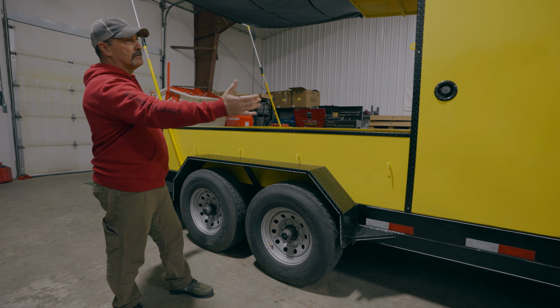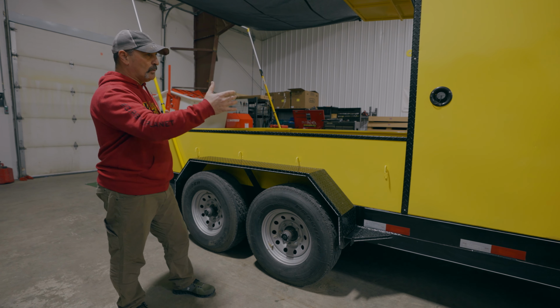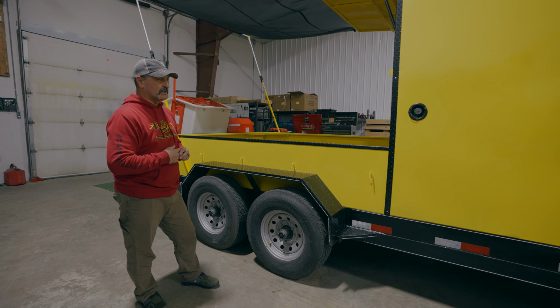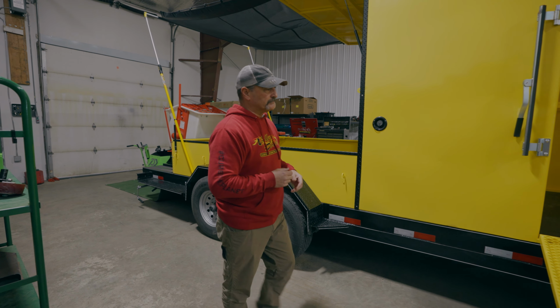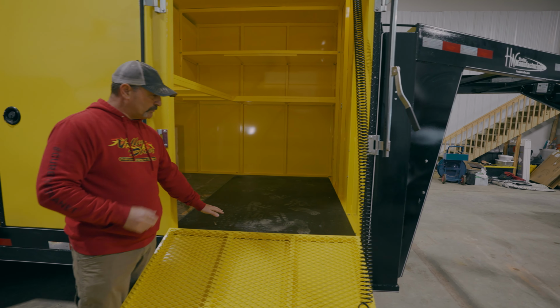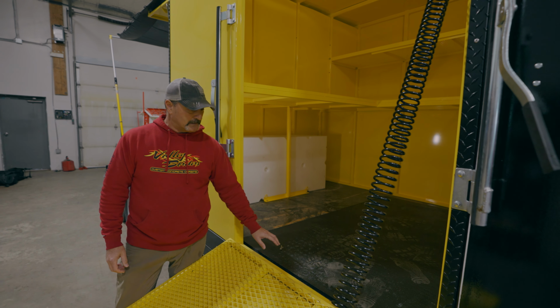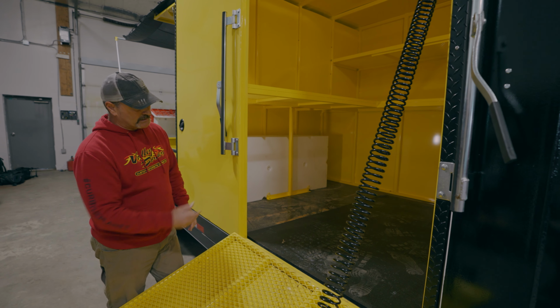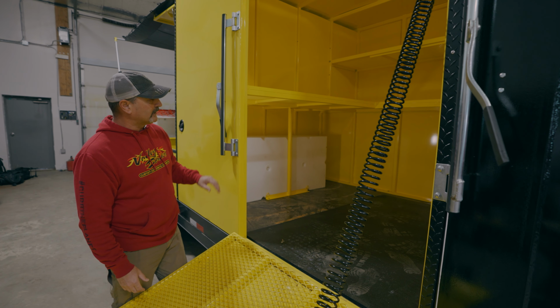This particular one right here is about 95% complete. We wanted to show you some different stages on some of these trailers. So if we look on the inside, what I didn't tell you before is we do put a heavy rubber mat in here, so when you walk in it's a little bit softer on the feet, and it's a little bit easier to get your machines in there when you have a thicker mat right there.